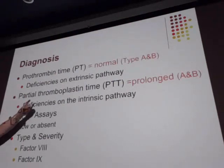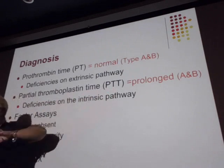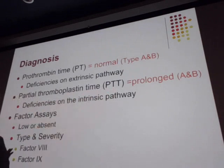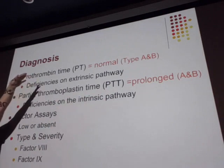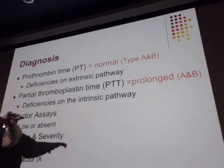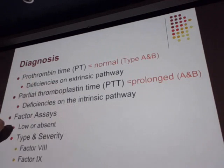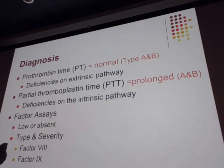She mentioned that the PTT is the one that's prolonged. Has anybody worked in phlebotomy that might know why the PT isn't? Your PT measures factors 1, 2, 5, 7, and 10. I think that's it, 1, 2, 5, 7, 10. So those factors aren't affected. But the PTT measures 8 and 9, and that's where it'll be prolonged. So she was dead on with that.